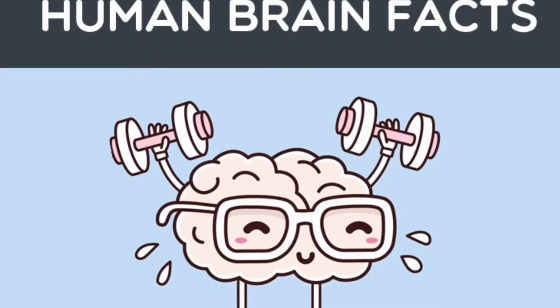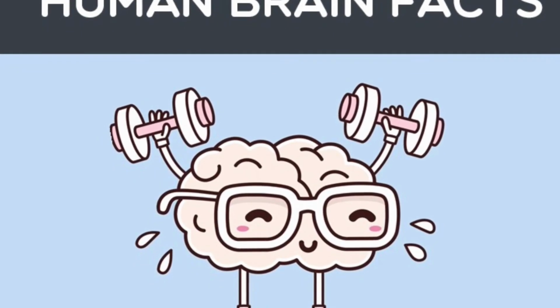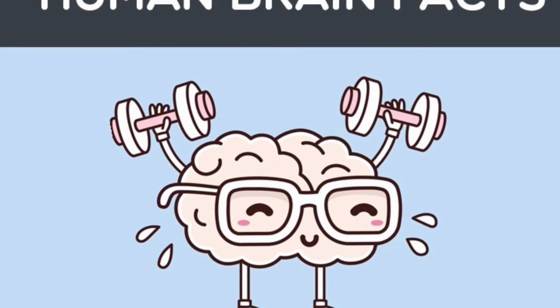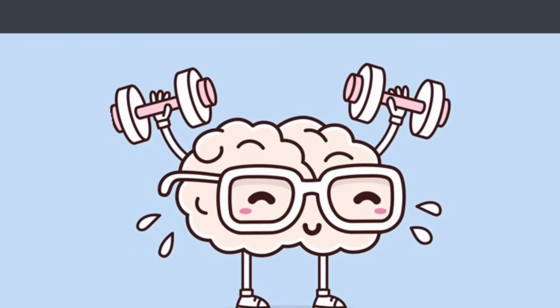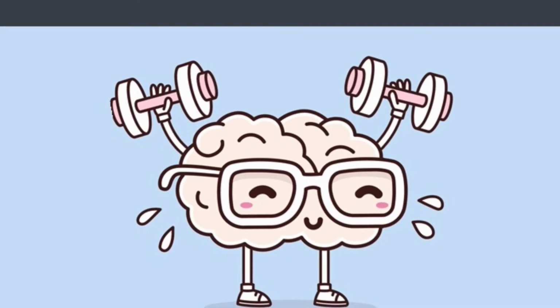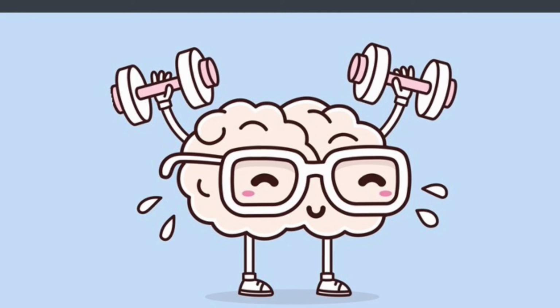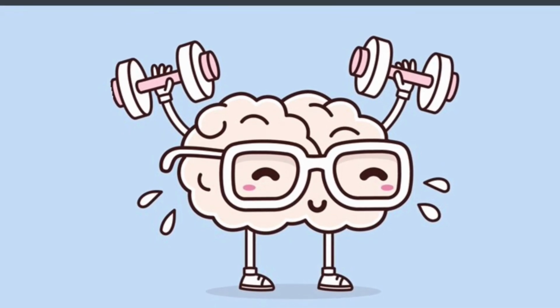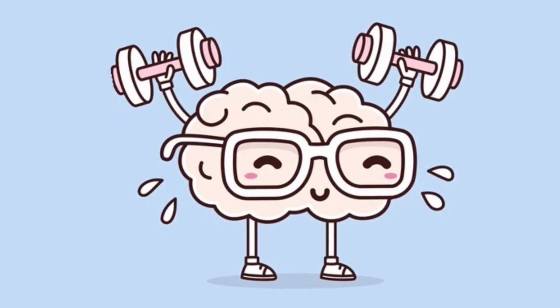Your brain has texture like jelly. Your brain is made of 75% water. There are no pain receptors in your brain. Someone could poke it and you wouldn't feel a thing. Your brain makes enough electricity to power a 25-watt light bulb.